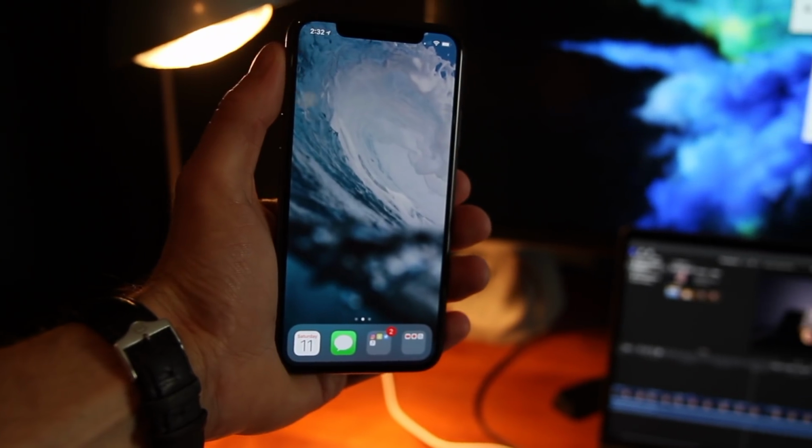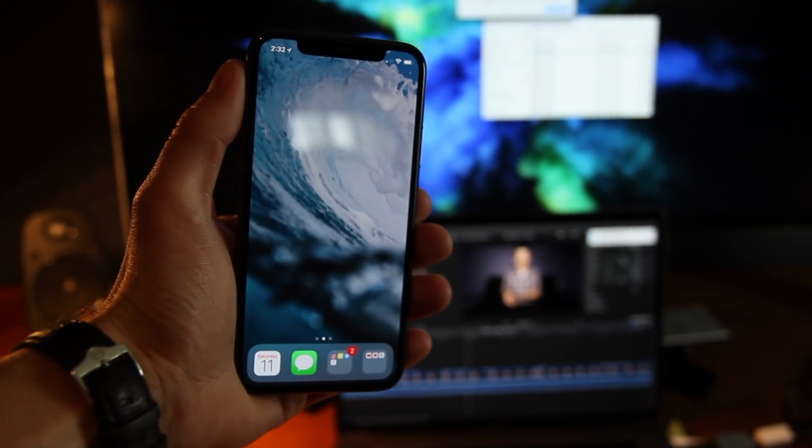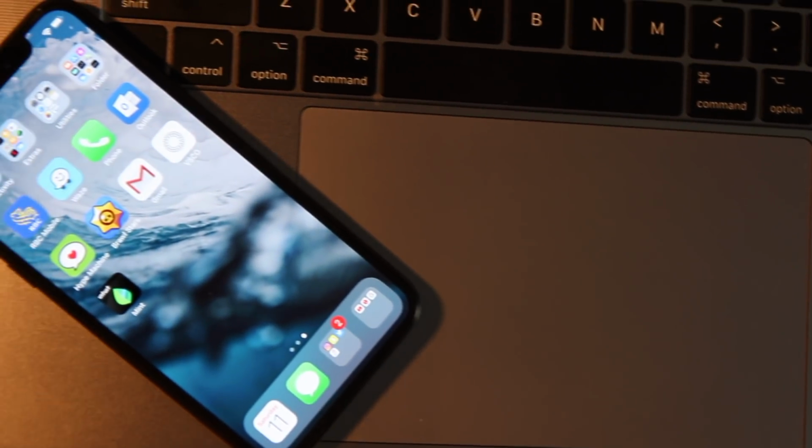The display. It is one of the best displays I've seen on a mobile device. Yes, it's an OLED. Yes, it's made by Samsung. That's not the point. I'm not saying Samsung has bad displays. It looks really good. It's very colorful. It's not oversaturated. It's responsive. It's vibrant. It's overall a fantastic display. I still haven't seen any reason for me not to enjoy the display.